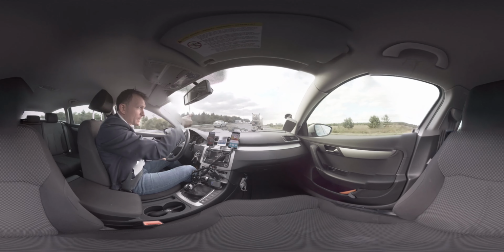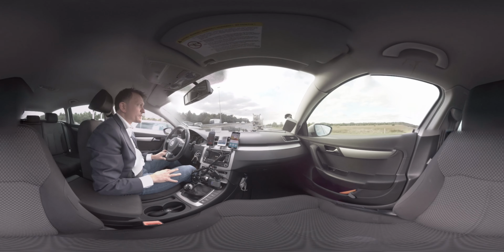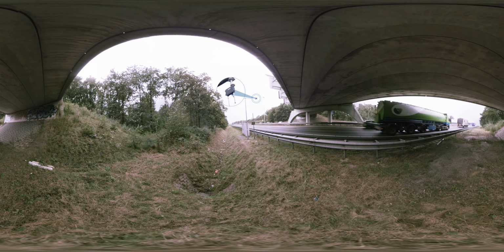And now we are getting to one of the routers. In the middle of the road you can see a little black box hanging with 2 antennas. That's the Wi-Fi, and that one is communicating with us.